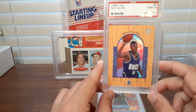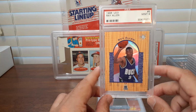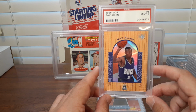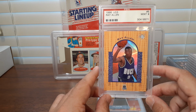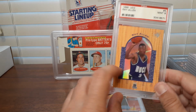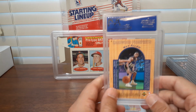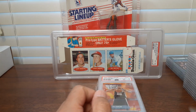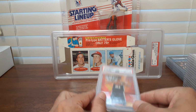All right, now these are just independent sellers, onesie twosies that I picked up here and there. My boy Ray Allen, this UD3 96 set, often underrated. This is a premium product, right? You see things like Topps being the flagship, if you will, and the most coveted card for 96, Topps Chrome. But this UD3 was the high-end Upper Deck product for that year, and it's got a refractor finish on the front and the back. So really cool cards. Had this in an 8, got it in a 9. Glad I picked it up.